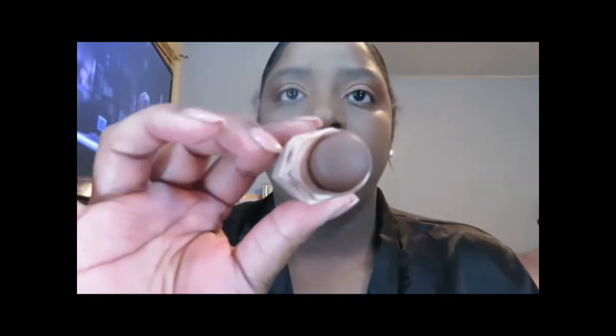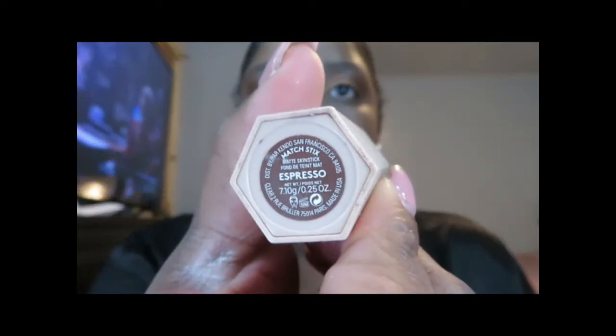Okay, so we did the eyes. Now we need to contour. What I use for it broke, but I think we have something. Yep, we got this chocolate called Espresso from the Fenty Trio Stick. So we can use this, and like this brush. We're just gonna do a contour.